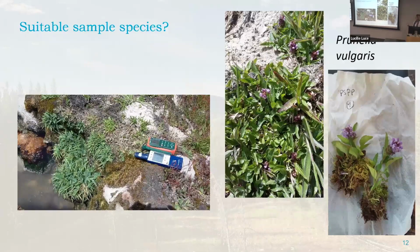Now, the other thing we needed is sample species that would grow very close to those sources, but also in a controlled environment, as in ambient CO2, 400 ppm more or less, so that we could compare between the two.